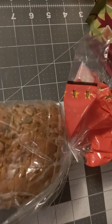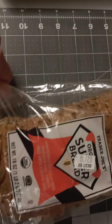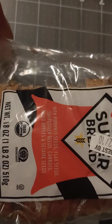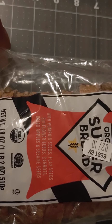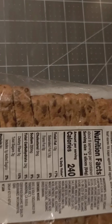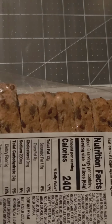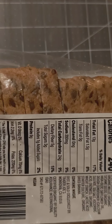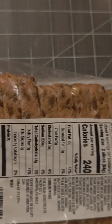Next, I don't eat much bread right now, but I did get some super bread. It says it has pumpkin seeds, flax seeds, sunflower seeds, carrot, dried apples, and sesame seeds. That sounds pretty good. This would be a treat. 120 calories per slice. 12 carbs per slice. So, yeah. Like that.